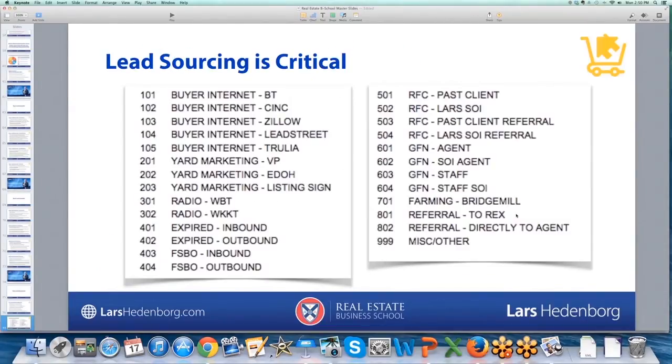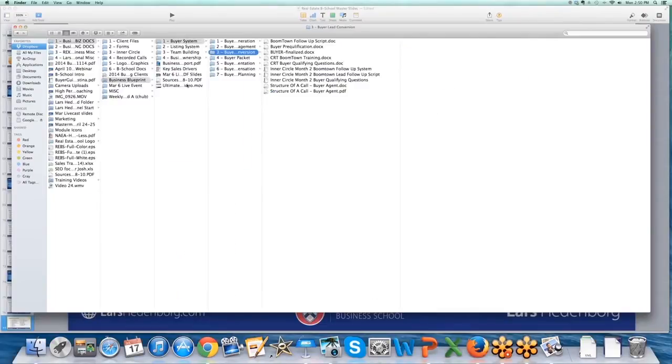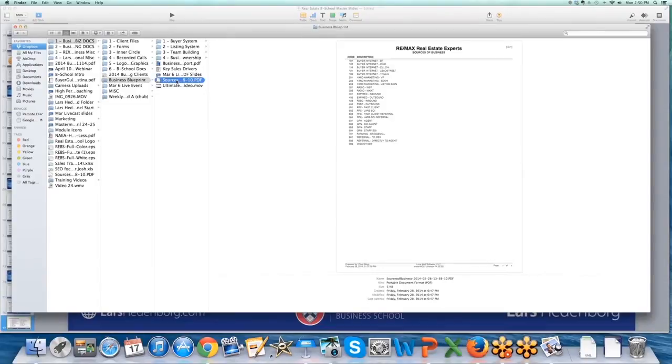I don't know if this is legible, but you have a copy of this, let me make sure you do, because it was a late addition. Yep. So it's actually in the main file here. It's in the main file because it really goes for buyer system and listing system. So in your Dropbox is the sources of business document.